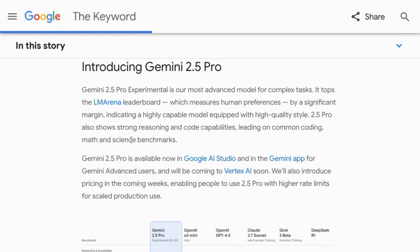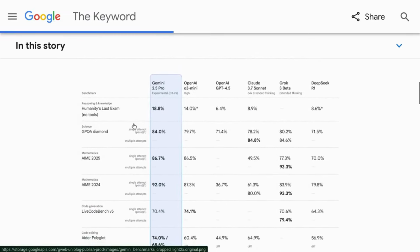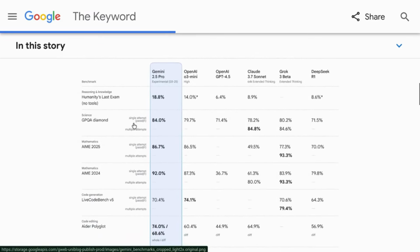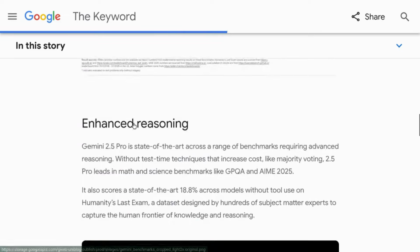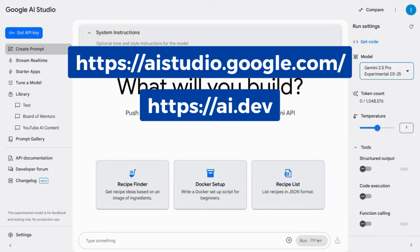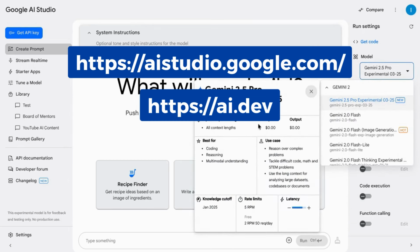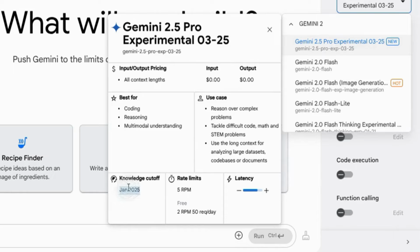Gemini 2.5 Pro is Google's most powerful AI model to date with thinking built in. Its performance is state-of-the-art across various benchmarks in reasoning, math, STEM, coding, and other areas. It's free at aistudio.google.com or Google's newly launched domain ai.dev. Knowledge cutoff is January 2025, very recent.